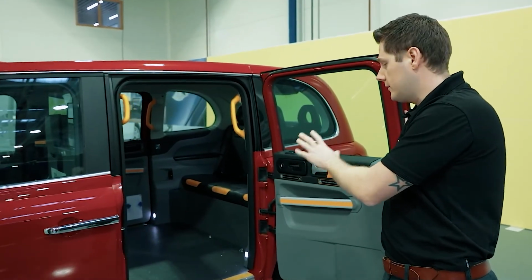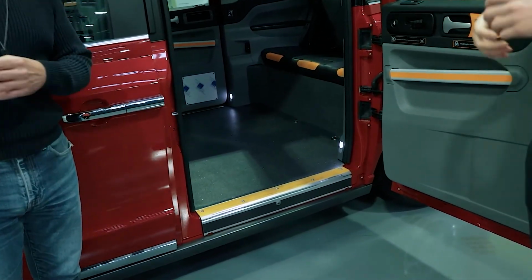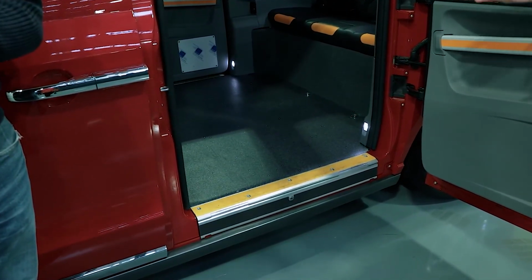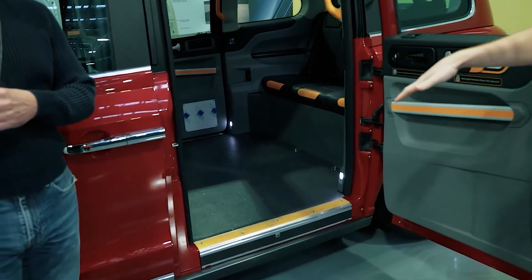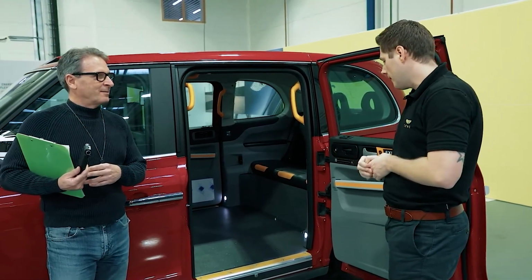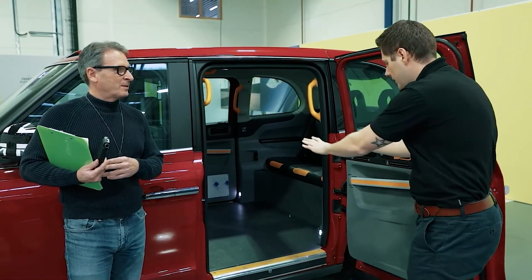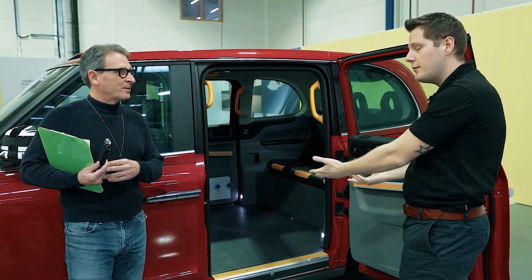The ramp deploys from the side of the vehicle. That's really important because you're not expecting the wheelchair user to travel into the road, into the path of traffic, to load into the vehicle. You're also able to load from the curb, and that reduces the difference in height between the road surface and the vehicle. If you add to that how high the floor of the TX is, which is very low actually, it's a very easy vehicle to step into.